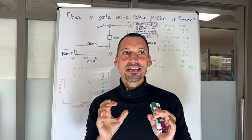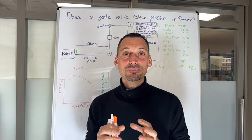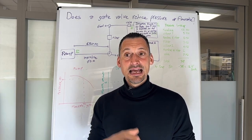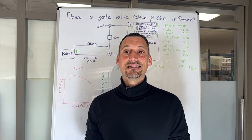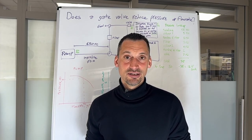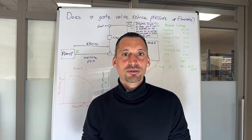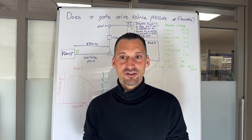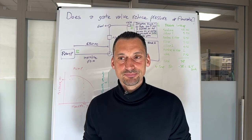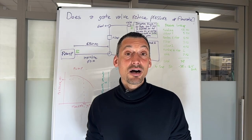But I want to give you the easy answer. The quick answer is both. It reduces pressure there at the point. It creates a pressure loss, a localized pressure loss. And depending on what's downstream, most of the time it also reduces flow rate. But you cannot say this reduces flow rate and not pressure. It always reduces pressure. That's what it does, because it causes a localized pressure loss. So this is the short answer, and now I'm going to go through the long answer.